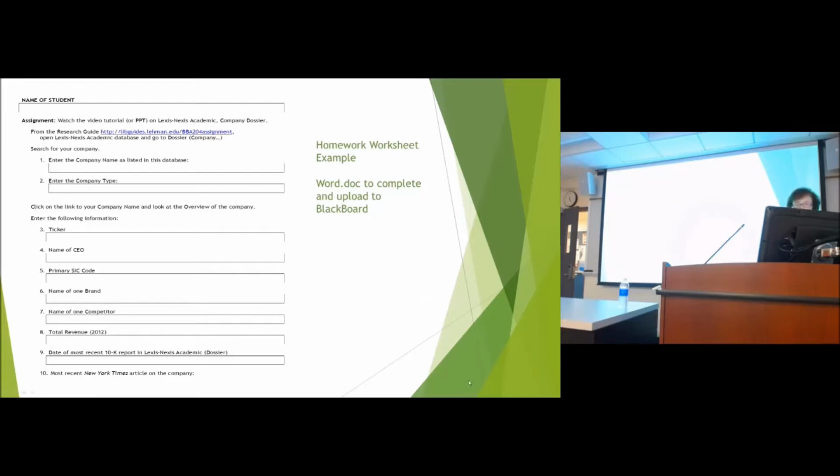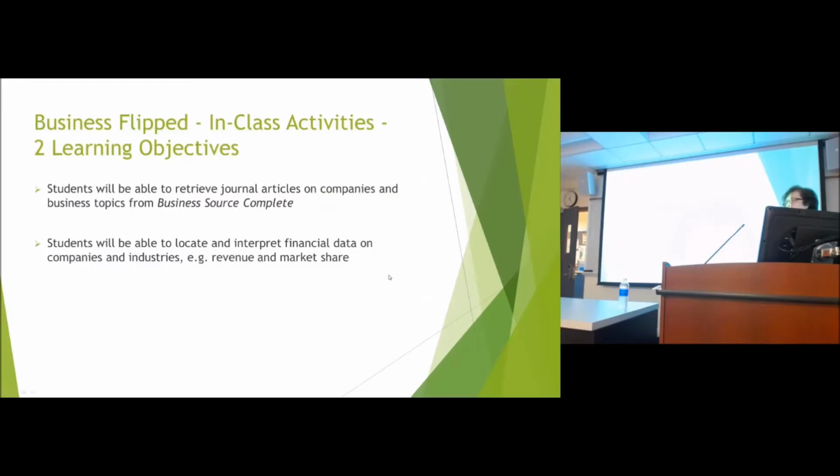And then I took a look at their submissions before the class, so I could see some gaps. Oh, they didn't know how to answer such and such a question. I mean, it could be that one or two students had a problem with certain questions on that worksheet. So I was prepared before the active learning class to address those problems, okay? So now the in-class activity, again, I thought about, well, what do I want them to do?